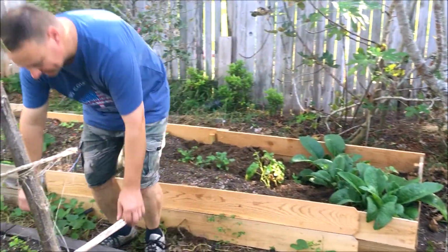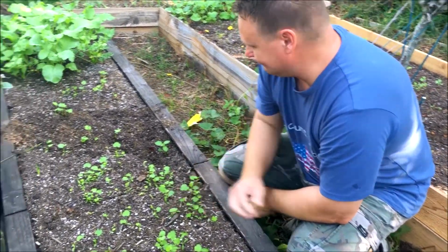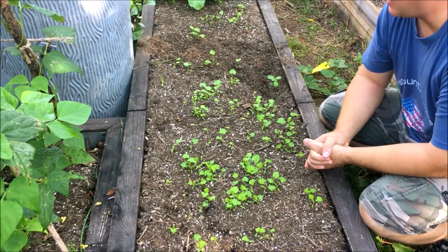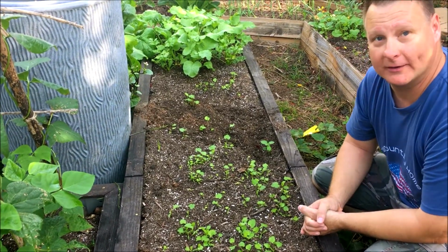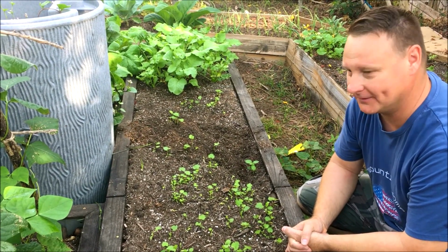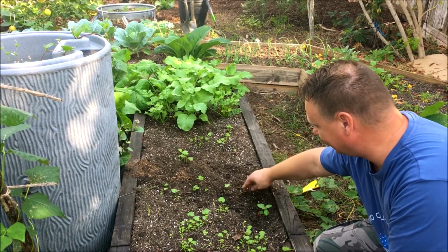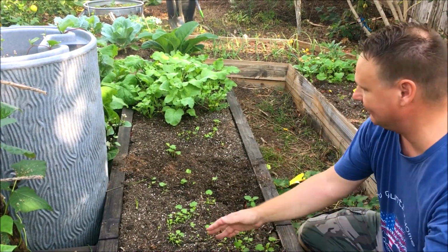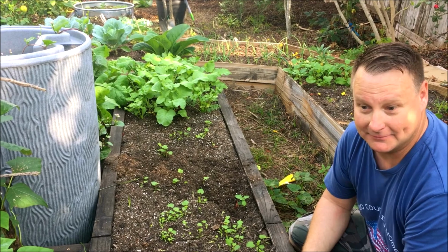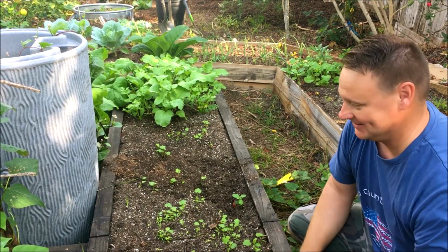So here, the parsnips themselves are doing well, but here we had a little incident with a neighborhood cat. I came out one morning and caught it in here, and I think it thought this was a big litter box. I was able to get it out before it did its business, but it stirred up quite a few of the parsnips, so we lost some there. I'm hoping that these here will still be all right, but that's sometimes what happens. Some people have rabbits in the country and other things, and here in the city, sometimes a cat or a dog gets in. So it's one of those things.